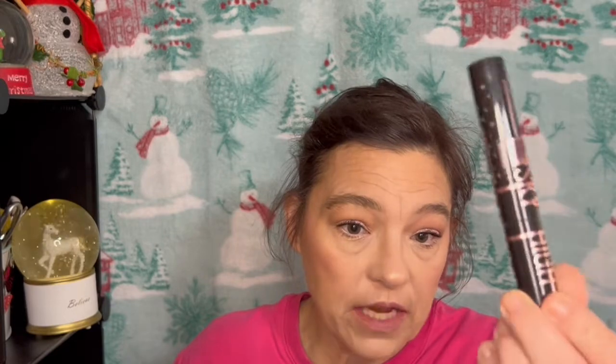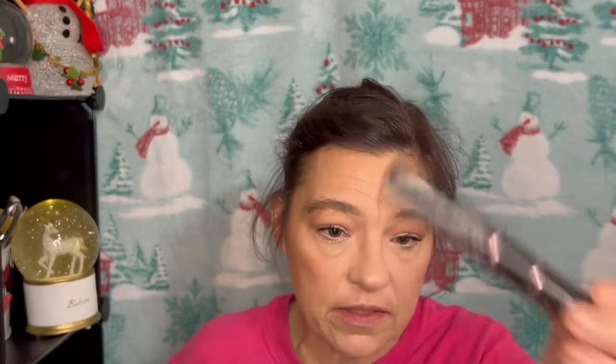This is a splurge purchase, but when you can get it on sale, it's actually cheaper than some of the drugstore mascaras. I mean, this is what, 10, 12 bucks, when this is usually like 23, 25, and when it's on sale, you know, $12. Yeah, I scoop it right up.